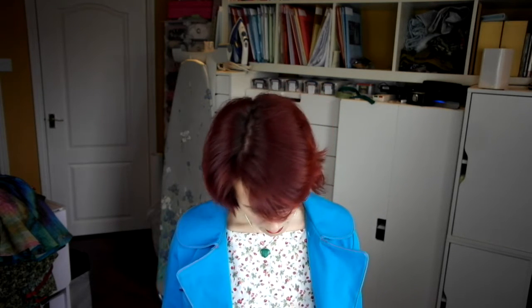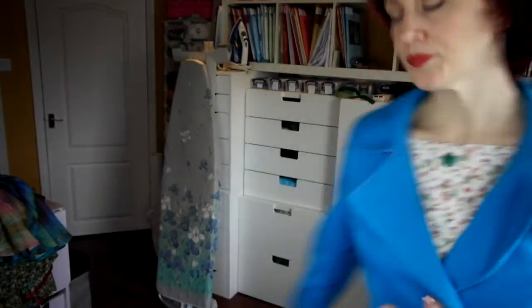So I haven't added pockets, so I have cut the pockets out of this fabric, so I'm going to try and get the belt loops out of those. And then the belt's just going to have to be a different colour turquoise fabric, which I have ordered. It's waiting to go. I just wanted to see how the coat progressed before I started cutting that out, just in case it didn't work. There's been an awful lot of fudging with this coat. Let me give you a twirl.